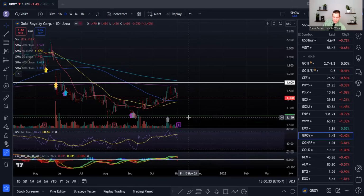So if you're patient, maybe it'll come back down to there, especially if I'm right about gold getting sold off. I think we got a lot of support around gold, the metal, around 25.50 or so. So if we can get down to there, I feel pretty confident that Gold Royalty Corporation will touch back down here to the 120, 121 line.